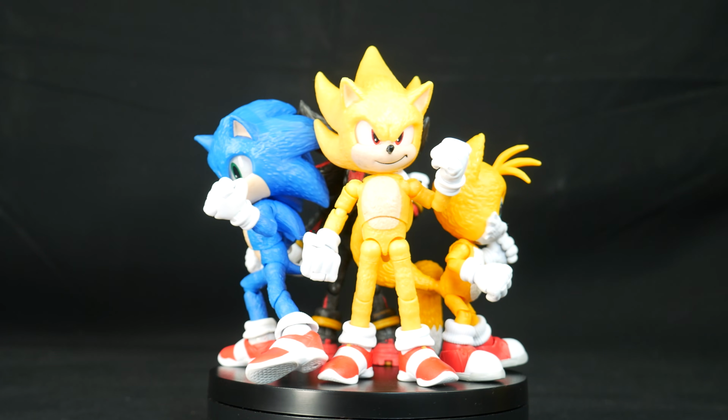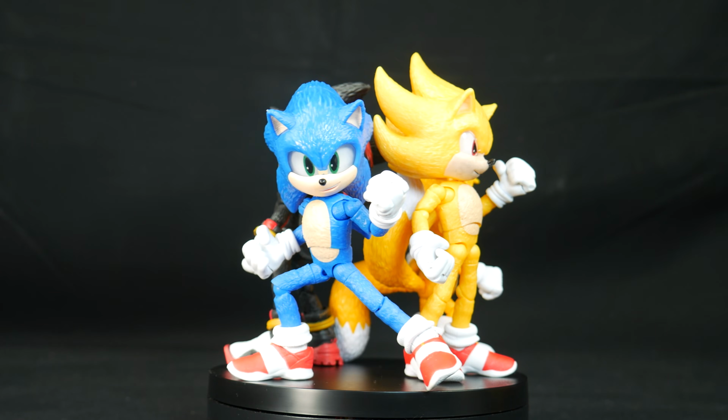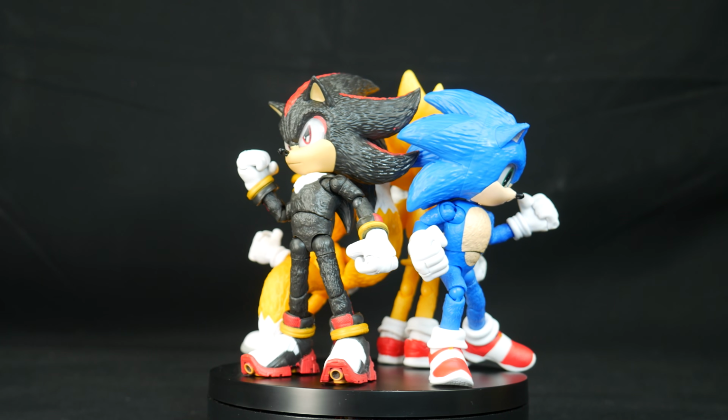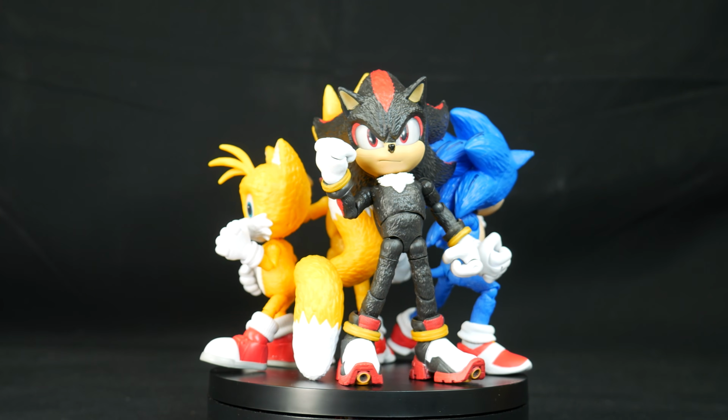I am very much impressed with these figures and I highly recommend them. They are awesome. I don't really have too many issues with them. They are that good. Not the end all be all, but still some fantastic stuff. Get these now while they are still on the shelves.